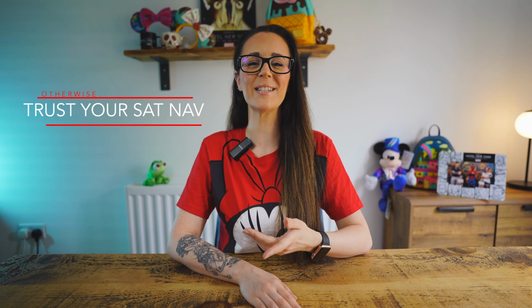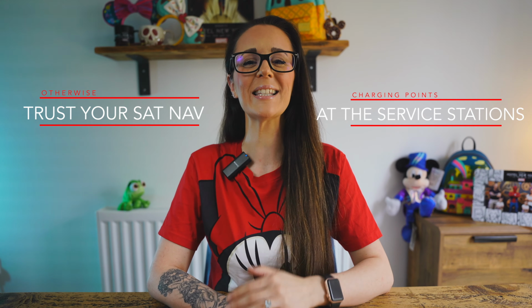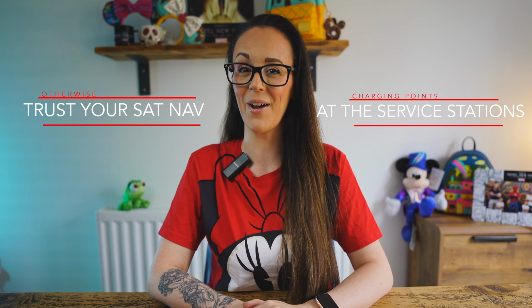As soon as you get closer to Disneyland Paris, you'll start spotting the signs marked for Disneyland Paris, and we as a family love to play who can spot Mickey first on the signs.